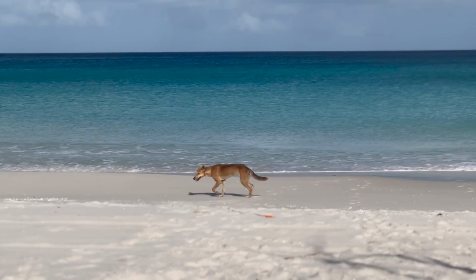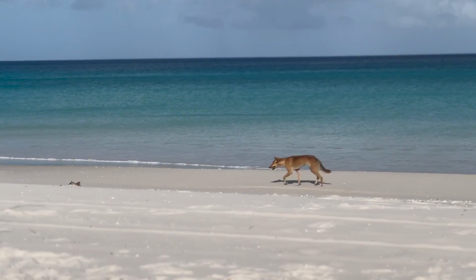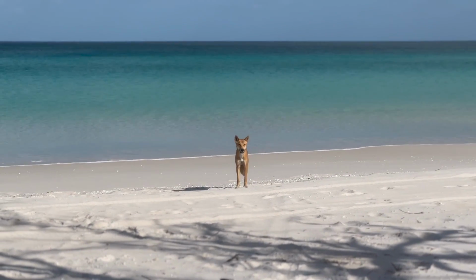So Fraser Island does have a huge dingo population. You do have to be quite careful with them. There's quite a lot of rules and regulations around them. To keep everything secured overnight, any dirty dishes, rubbish, all that we lock up in the cars. We just didn't really think leaving a pair of swimmers out to dry would be something that a dingo would try and eat, but obviously they did.